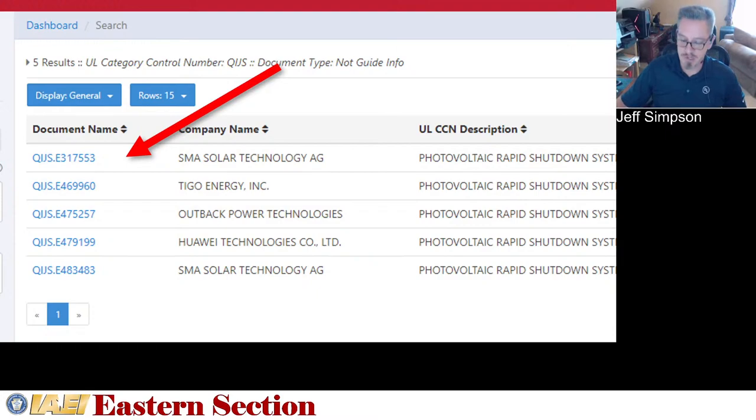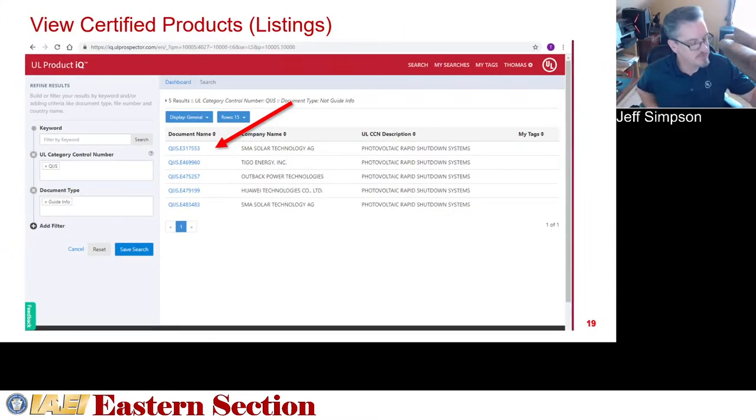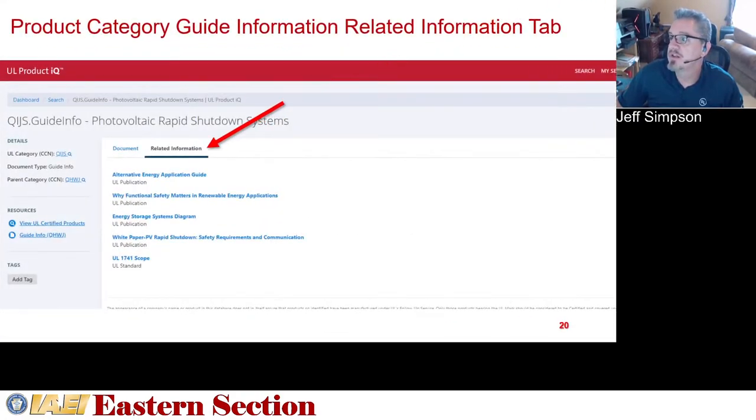Now this is products that are listed by UL. This does not include anything else. This is all UL. It doesn't include any other nationally recognized testing labs. They all have their own way of looking up products that they have certified. But this is how you would look up something to see if UL has certified products in this category. So in this case, maybe we can click on QIJS or whatever else and look at SMA's products that comply with 690.12, or pick somebody else, Outback Power Technologies, Tigo Energy, any of these things. Now that's if we're looking at the actual UL certified products.